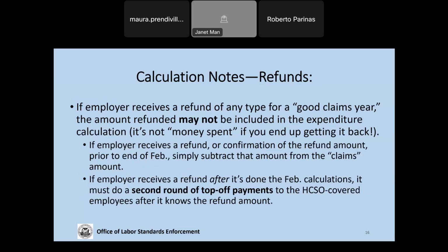One thing to note is a lot of these plans are designed where the employer can get a refund for a good claims year, either money back or money credited to subsequent years. If you get money back, it is not money you have spent. So this can be a little bit tricky when you're trying to look at your costs.